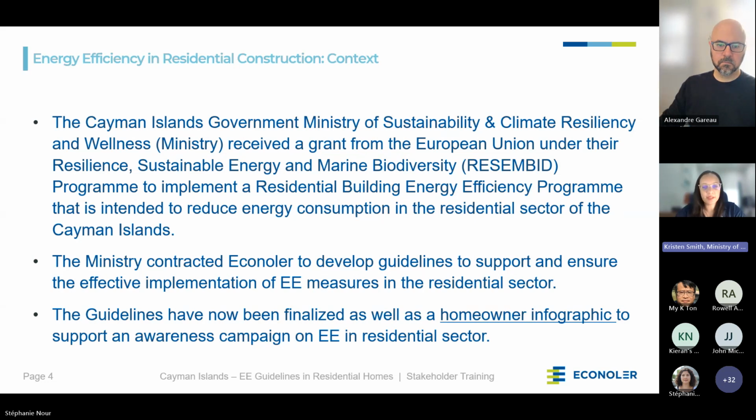Thanks to the funding from the EU, we were able to contract technical experts, Econoler, to develop these energy efficiency guidelines and the homeowner infographic. They were developed in consultation with the Ministry of Planning, Agriculture, Housing, Infrastructure, Transport and Development, the Department of Planning, CUC, the Cayman Society of Architects, Surveyors and Engineers, and the Cayman Contractors Association. We liaised with them as we were doing these guidelines, and now we wish to share them with you, the key stakeholders in the field who can provide valuable insight into the achievability of implementing these guidelines. Next slide, please.